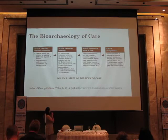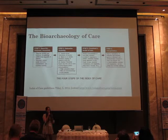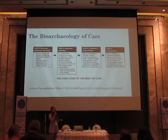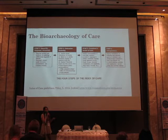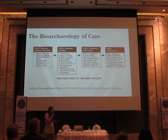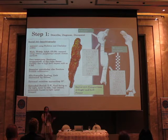So the Index of Care is a four-stage process, each step building on the previous one. From initial collection of information through addressing functional and clinical impacts of disability, then inferring a model of care based on these limitations, and then finally interpretation of the implications of care practice for understanding the relationships between the individual, the carer, and the community. So step one involves the description of the individual, their pathology, their life ways, their mortuary context.